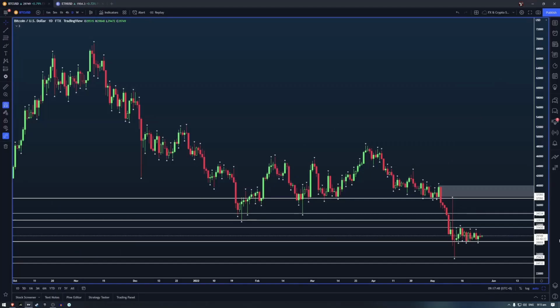Next, tignan natin yung Bitcoin, no? Now, tong Bitcoin, ganon din. Similar sa Ethereum, hindi ko napapakita yung weekly chart because for the past couple of weeks, all we've really done is consolidate. However, again, similar to Ethereum, I feel the overall flows are still kumbaga in favor to the downside. Panalo pa rin yung mga bears, no? Albeit yun nga, temporarily ay nagka-consolidate tayo.